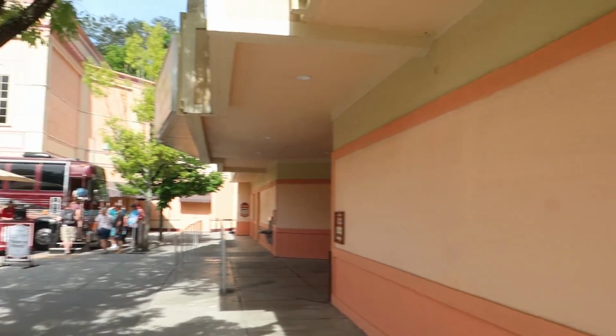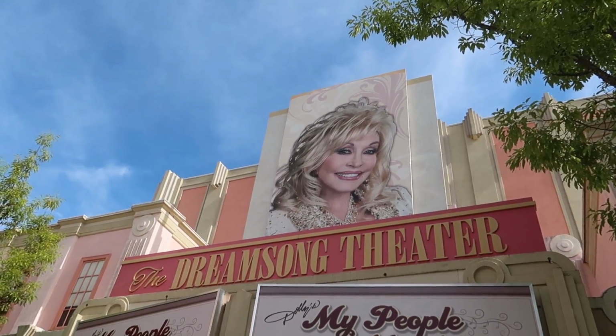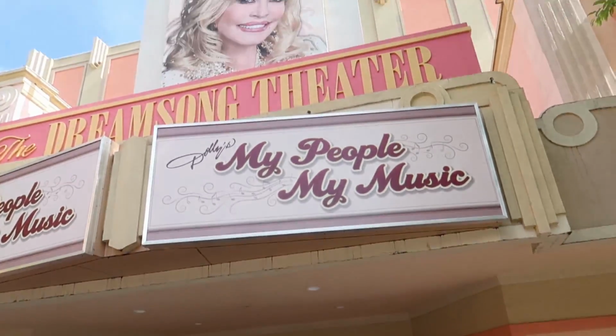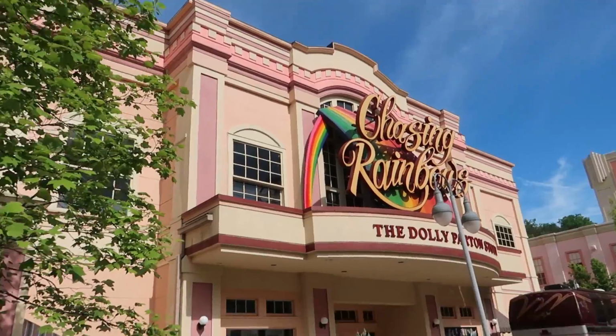This is where they got it. It's over here in the Dolly section, kind of right here in My People, My Music. Those are her family. Her family comes here and performs. Oh, okay, so this Chasing Rainbows is the Dolly Parton story.